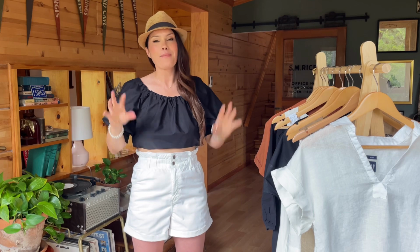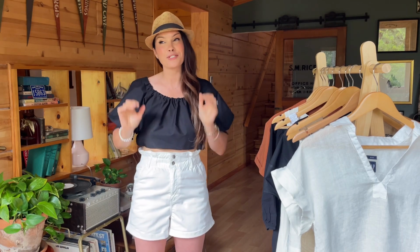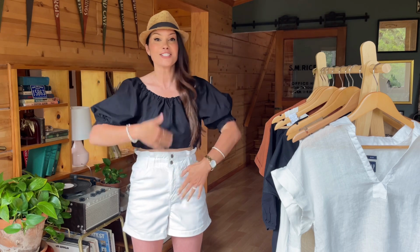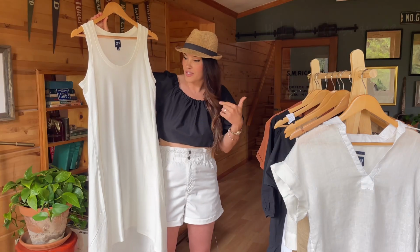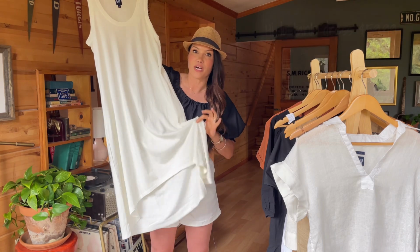Okay, so the piece I am most excited to talk to you guys about, which for me was a big surprise because when I saw it online, I was like, okay, this looks cute. Tried it on, it was like, oh my goodness. Then started playing around with it and it was like, wow, I am so in love with this dress. Now, when you look at it, you'd think, okay, what's so great about it? Well, they added this high-low detail at the bottom of the hem.